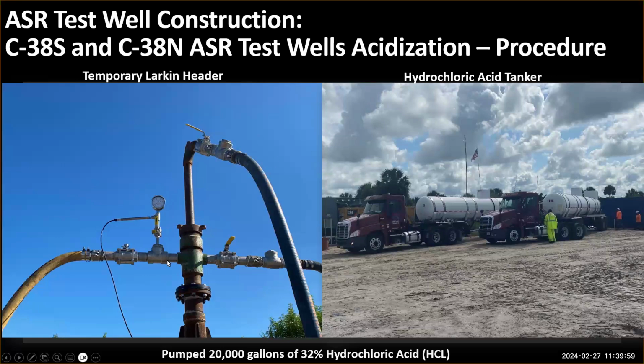This is called a Larkin header. So this has our acid piping. It has our freshwater piping because we have to control that reaction, and has pressure gauges, a transducer on it because we want to make sure we don't blow anything off. So we have a lot of water sitting around so that we can dilute that acid and keep that pressure on that wellhead down. And we do not want to see that go above 60 psi.